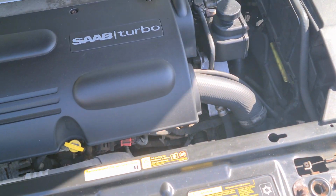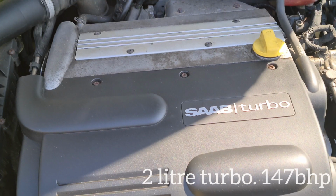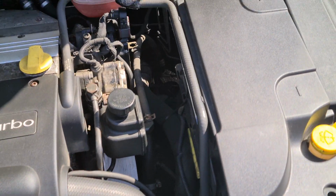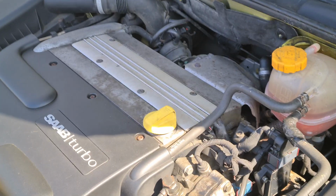Underneath the big yellow bonnet is the 1.8 turbo engine. Now before my chap came along, I did a little bit of research on the engine so I could tell you something about it. Unfortunately, I thought he had a 2-litre engine, not a 1.8, which means that information I found is a bit useless. Apparently, the exhaust valves are liquid sodium cooled.